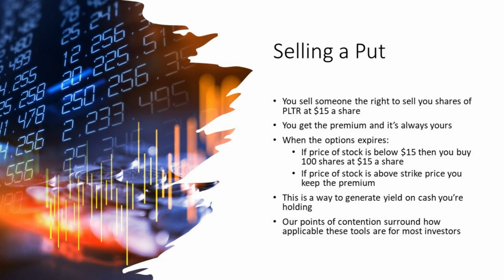So let's talk about selling a put. This is where you sell someone the right to sell you shares of Palantir at $15 a share. You get that premium, and it's always yours. So what you're doing here is hoping that you can buy shares of this company at $15 a share. Remember, it trades at $16.90 right now. So you're saying, in a month, I'm hoping it trades down around or below $15 a share, and then I can buy shares at that price. I'm willing to, and I get a premium in order to have that right.